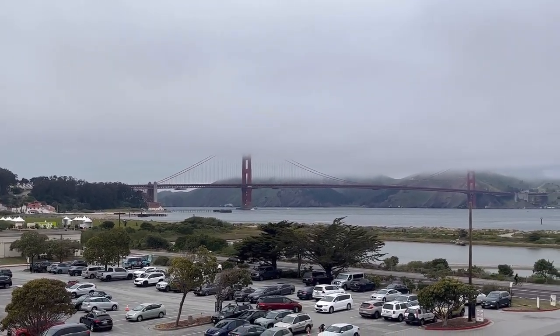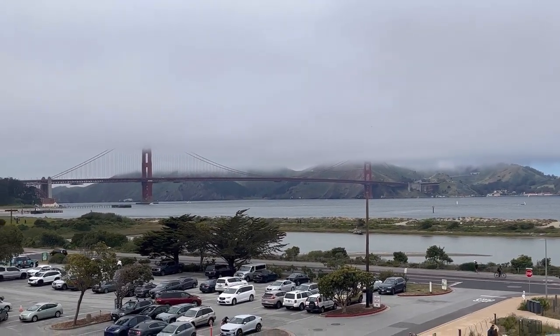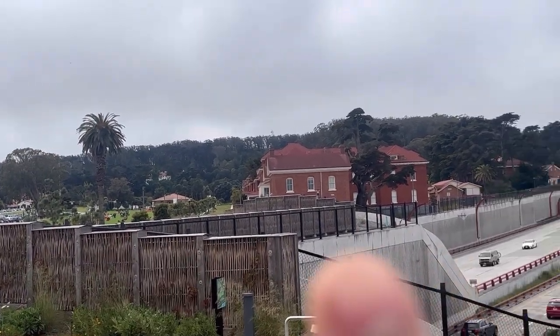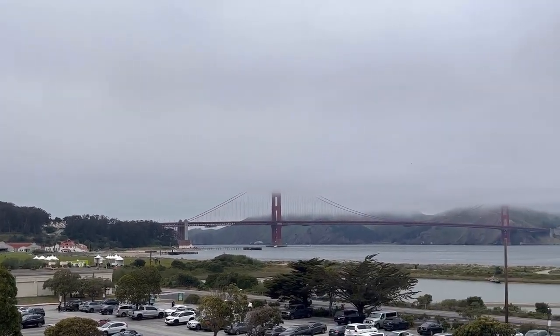We just came to get a better view of the Golden Gate Bridge. So there's the Walt Disney Museum in those buildings here. And there's the bridge.